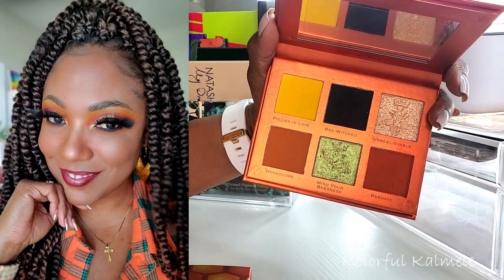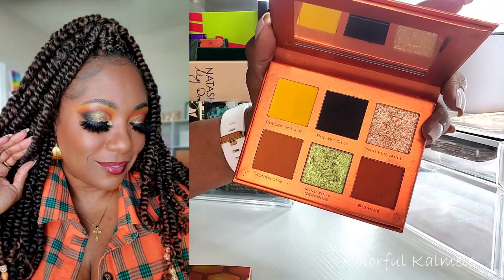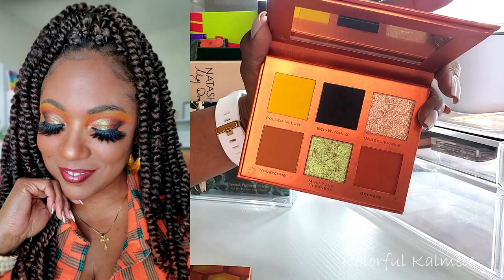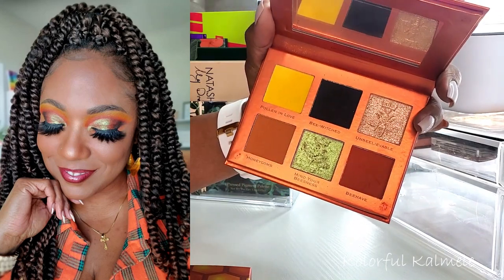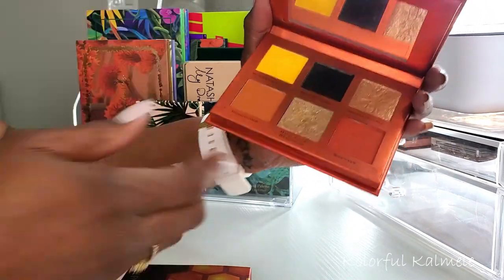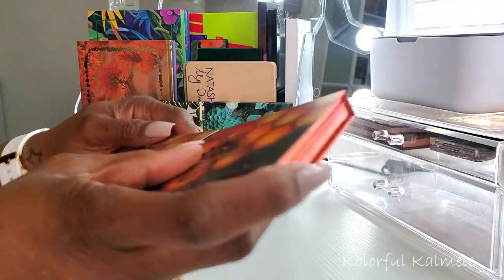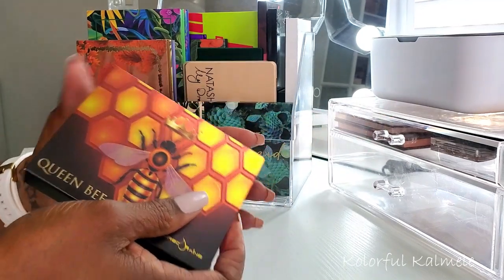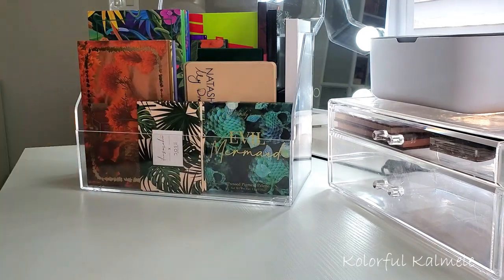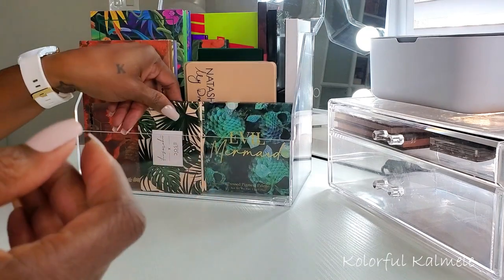I'll go ahead and place a picture of the look that I did right here. So you can kind of see, I feel like the look that I did basically encompasses this whole palette because I think I used just about every shade in here to create this look. I love this palette. It's beautiful. It's gorgeous. This palette actually made me buy about 5 or 6 more of these small palettes from Colored Rain to play with. So I have them in my collection. If I ever do a video talking about my latest palettes, then you guys will probably see that.